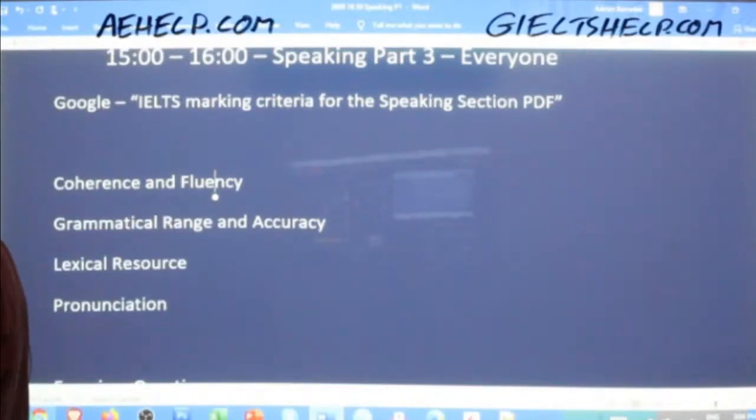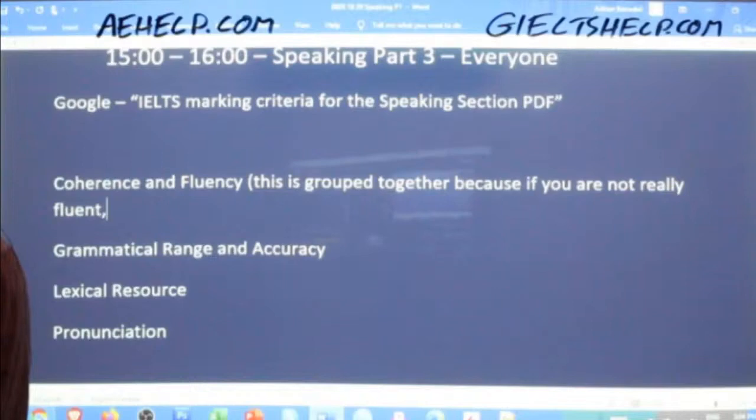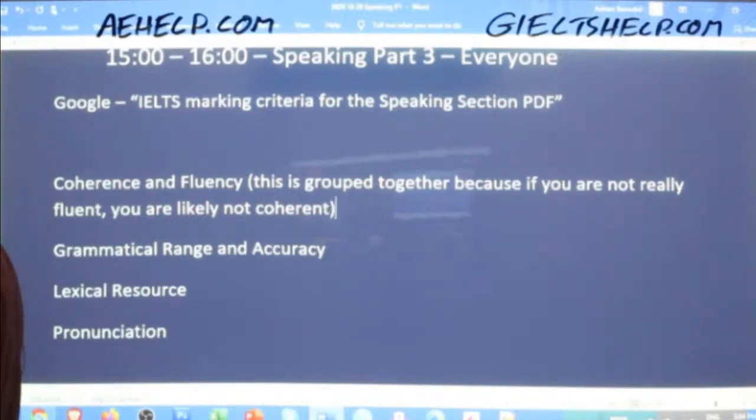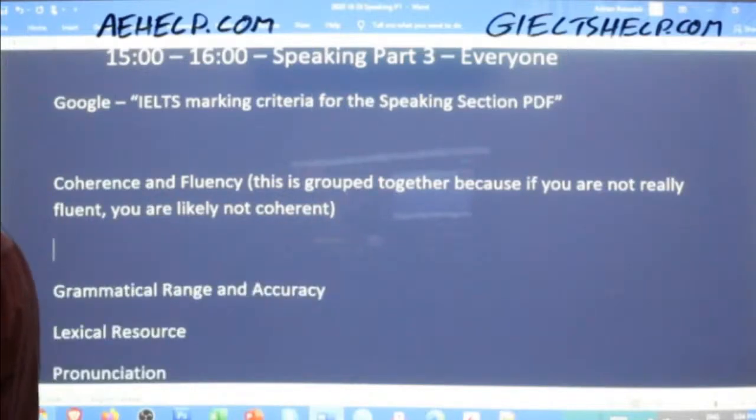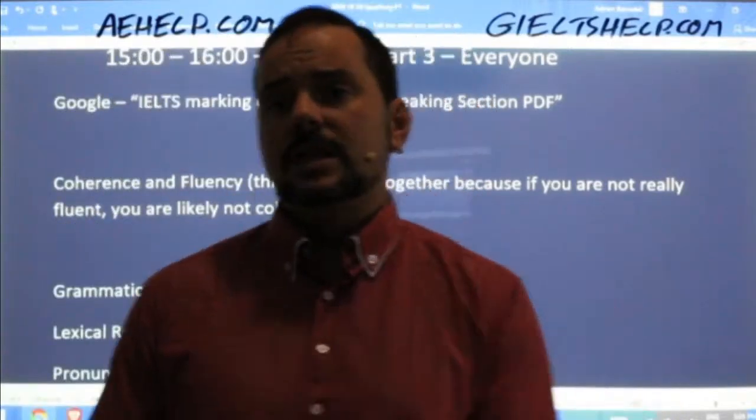Coherence and fluency, the reason they're grouped together is because if you're not fluent, you're not coherent. All right, but I don't think it's a good idea to group these. Okay. So in my opinion, it's a good idea to think about coherence, especially coherence, as a unique category.